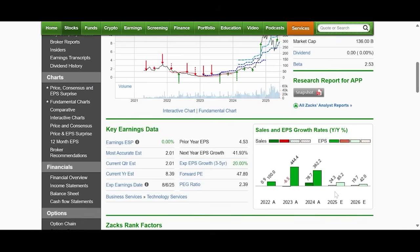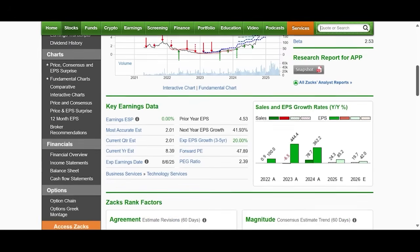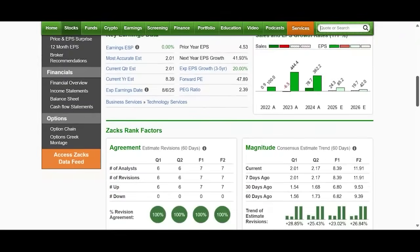2025, we're expecting sales of 24.3% growth there and earnings 85.2 off of this huge earnings gains of 362% last year and sales, look at that, 78.7. So this is a true growth stock. It's why everybody's following it. It's why you're buying it for that kind of growth.